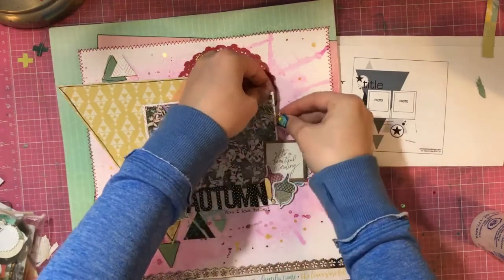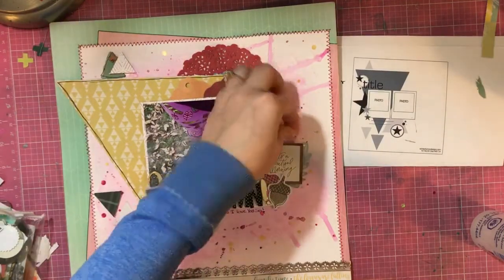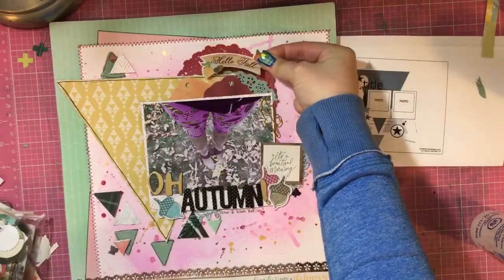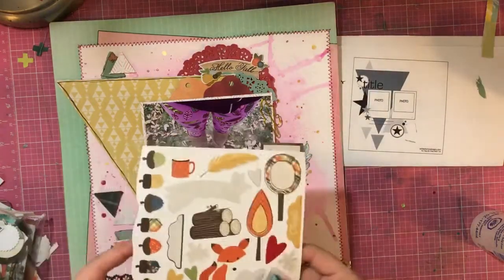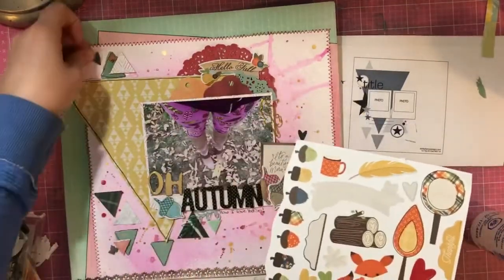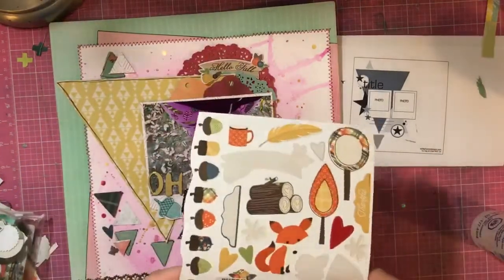So I added a couple of the acorns for a little dimension and pops of color. I added the little die cut that says it's a beautiful morning because this was taken in the morning, and I love that. My journaling is going to be in those tags, so hidden journaling tags. And then I just add a few more little hints of embellishment here and there, but that wraps up my layout. Like I said, it's simple, I don't add a lot, but there's enough to it that it's visually interesting and a little busy, but I really do like it and I'm happy to get it done.